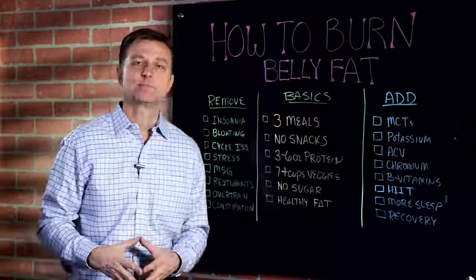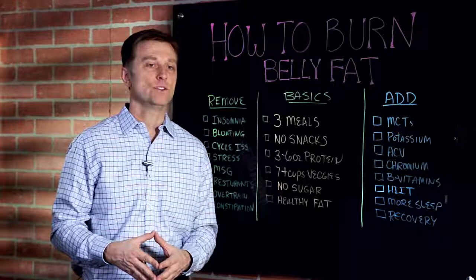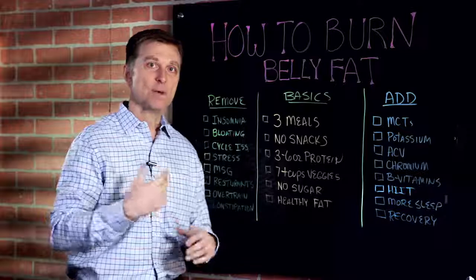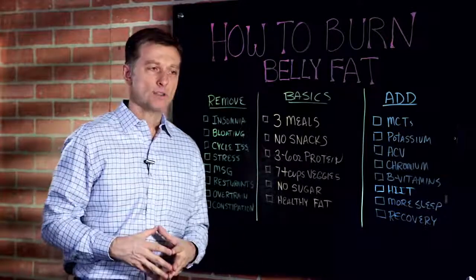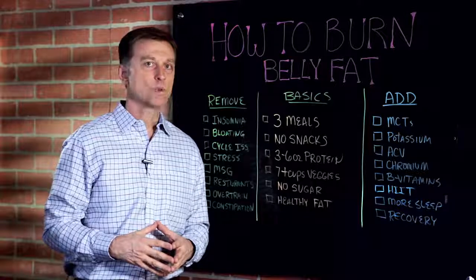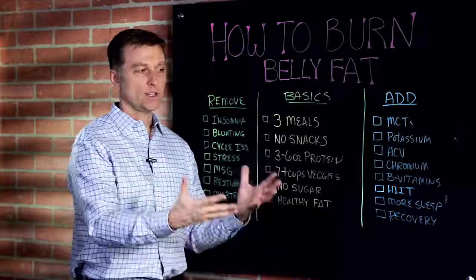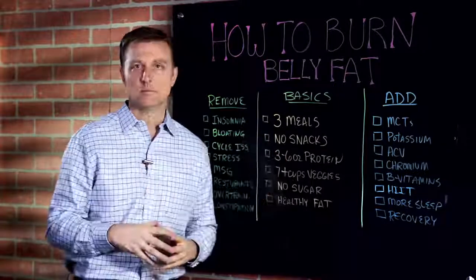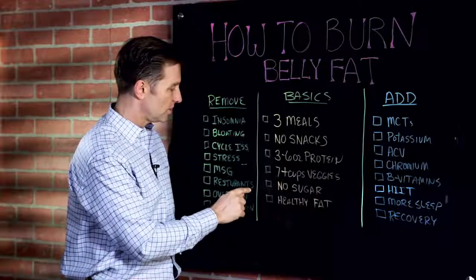Restaurant foods. You don't know what you're getting. It's a crapshoot. There's so many things they put in that food that you have no idea. And primarily hidden sugars, MSG, to make it taste better. But inevitably, people go out to dinner way too much, and that is what's keeping them from losing weight. Not to mention, what do they bring you? They bring you bread, they bring you dessert, they bring you alcohol. Okay, so it's really difficult to do this when you're going to restaurants.